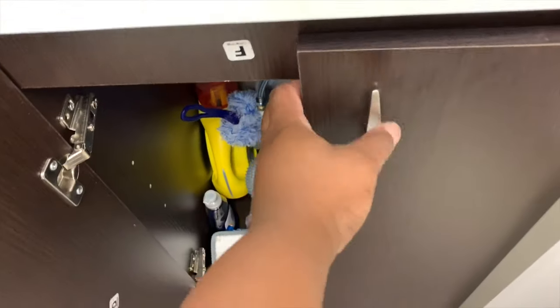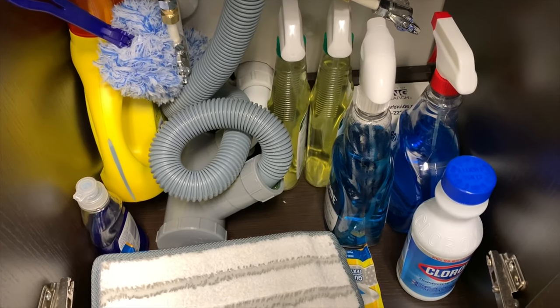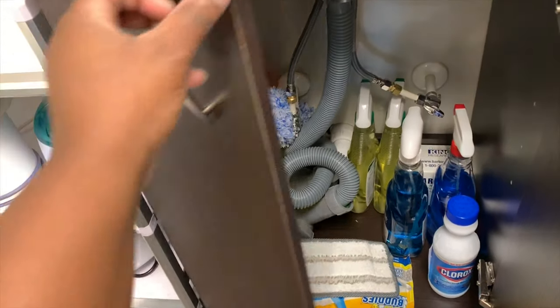Under the sink, we get to my cleaning supplies. We do have a washer and dryer here, so I have my bleach and my Tide. I have a duster, the citrus tooth spray, and Barbicide.